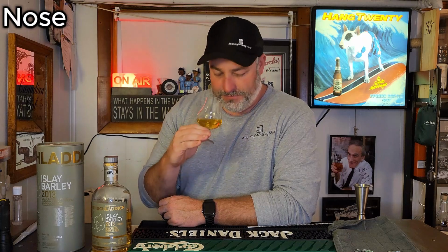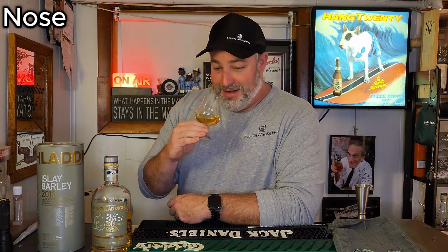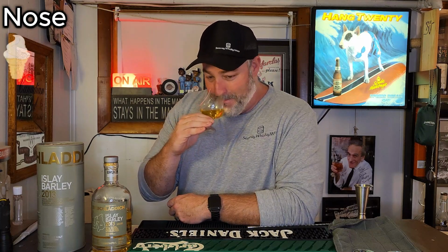You can see little particles floating around in there, which I always like in my Scotch. But anyways, let's get on the nose and see what we can get out of the Islay Barley 2013 from Bruichladdich. So let's dive into it. Very nice nose, very potent nose. For 50%, it's not harsh or anything like that. I'm not singeing my nose hairs or anything, but it's a very potent, very expressive nose for sure.